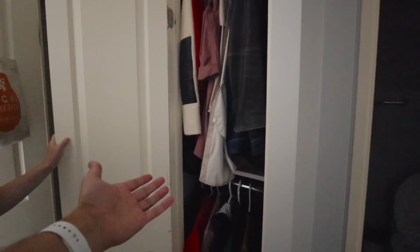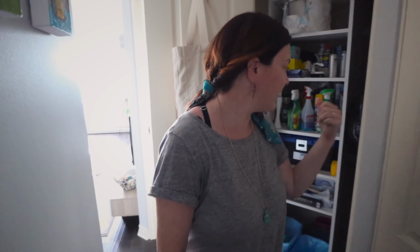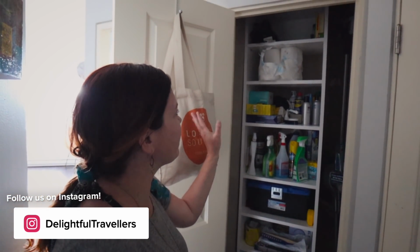So, here's one. This just looks like a bunch of coats, but it's 2 levels of shelving and then shoes at the bottom. This honestly has been a game changer. It's a true game changer, especially this closet behind me, our utility closet. We put our cleaning supplies, recycling, toolbox, just extra stuff in there, and it's so great. Seriously, I love it.